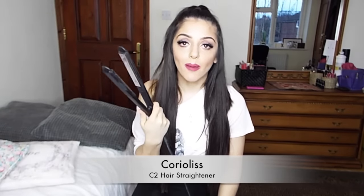This is the Coriolis straightener. My family have been using this hair straightener since I was 6. The C2 version, and it's incredible. We've had GHDs that have died in a year. I don't think that their quality is as good as this. I think this is incredible. We had one that we've had since I was like 6, and I'm now almost 21, and my sisters have taken it to Latvia, so we bought this like a few years back.